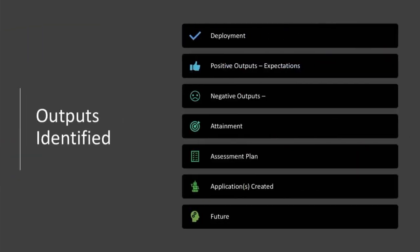Next, we come to our outputs to be identified. As I mentioned earlier, there are different types of outputs that happen when you deploy in a technological system. The deployment is one, so it's great that we can build it once and deploy it in many ways. So you create this lesson, you can play it in a head mount display, in an AR mode, a VR mode, all those things that you've observed. And those are positive outputs, that now students have expectations for being engaged and excited with that.